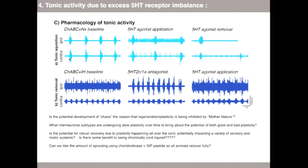So we did this experiment. What Pip did is to take animals, these are at 3 weeks, that are breathing fine, okay? And then she gave 5-HT systemically, and she generates tonic activity. When the 5-HT washes out, the animals recover. They breathe normally. If animals already have chaos, and she gives an antagonist, I think it's called cyanopindolol, then the chaos is removed, and when she gives serotonin, the chaos comes back. So it's pretty good evidence that in too much abundance, 5-HT is a problem.